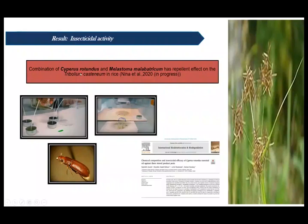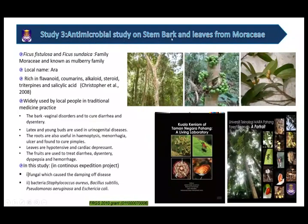Okay, for the result, the activity shows a significant result. Then next, our third research is on the antimicrobial study on stem bark of Moraceae. This is a continuous project from our expedition project for the Polycinium and our forest reserve. We managed to publish 2 profitable books, and from this expedition we detected two prospect species to study on the antimicrobial activity. For this project we secured 1 FRGS grant.